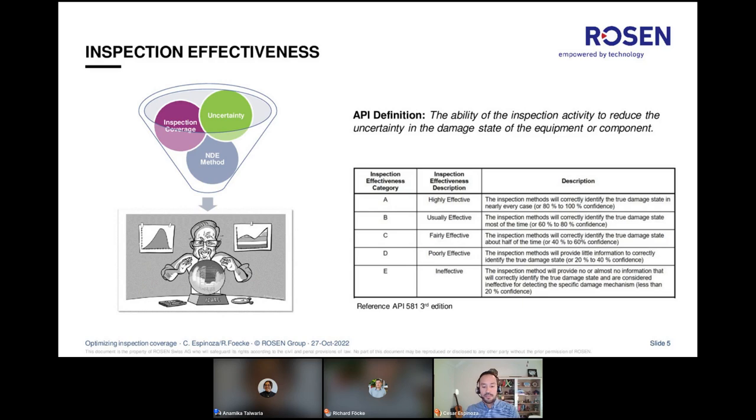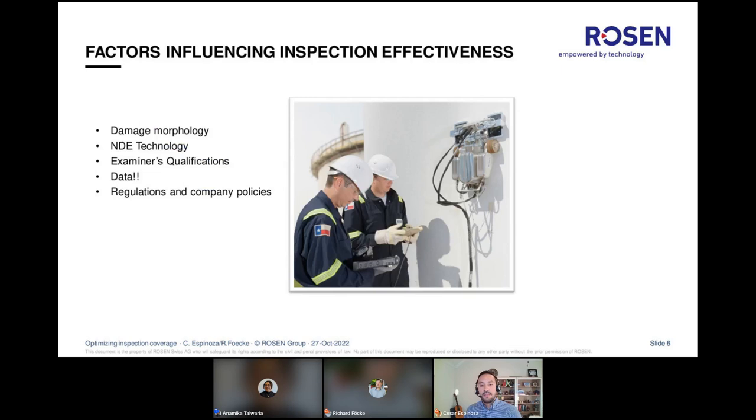So the next few slides will touch on the inspection effectiveness and the factors that influence it. As I mentioned, we have four or five here. In the funnel, there were only three, but there are two that are out of that. They don't apply in every region, so that's why they are probably a separate talk or separate items.